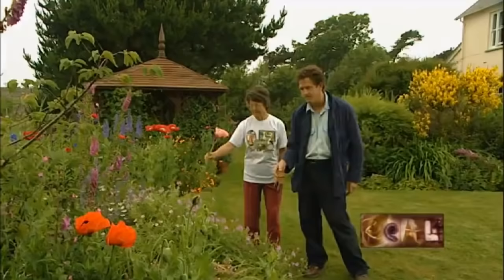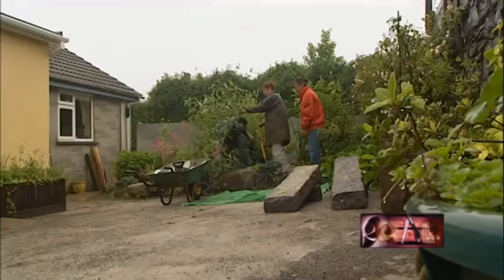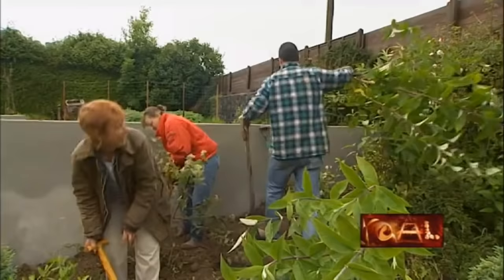I'll be talking about colour schemes with Liz Colinette, and on her final visit to Devon, Carol has at last persuaded Adrian to blitz his buddleia.